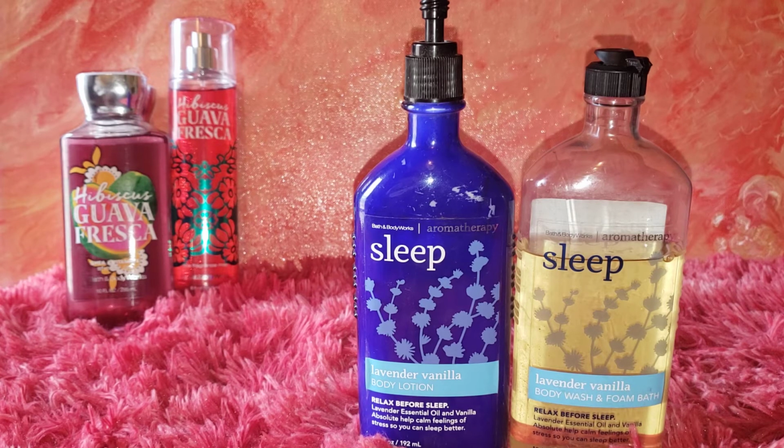All right, the other fragrance that unfortunately I'm going to have to move out of the project is the aromatherapy sleep in lavender vanilla. All right, so let's just breeze through this part quickly. I was diagnosed with breast cancer in May of 2020. Isn't 2020 just anyways. Right. So I was diagnosed with breast cancer.